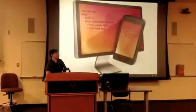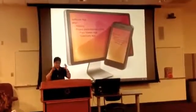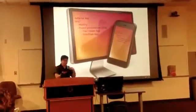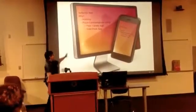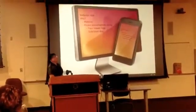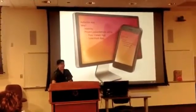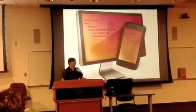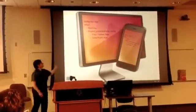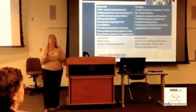Okay, the other thing that I will use, and we just got this in 109, is the Reflector app. I'm not going to mirror it because everybody's been mirroring it. It's that app that you've been seeing where you mirror your iPad onto the screen. The thing that I like about it is that in 109 we don't have this little thing, so I have to be stuck at the podium and just clicking for the slides. And this app is going to allow me to move around the room.